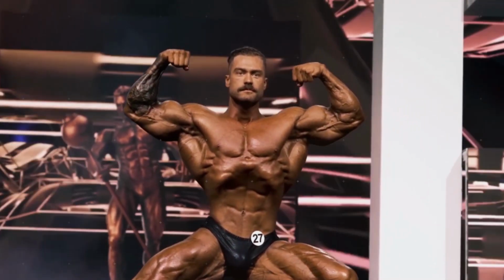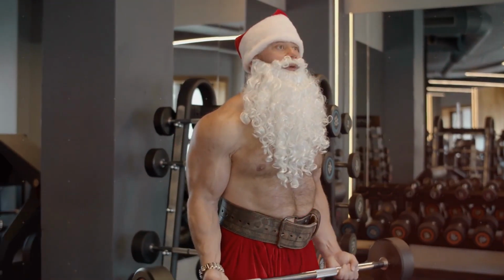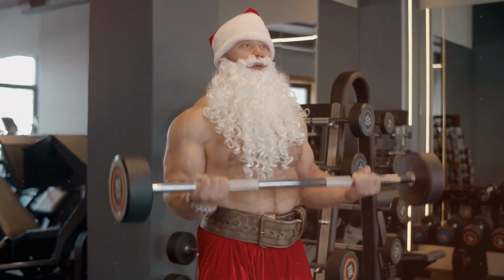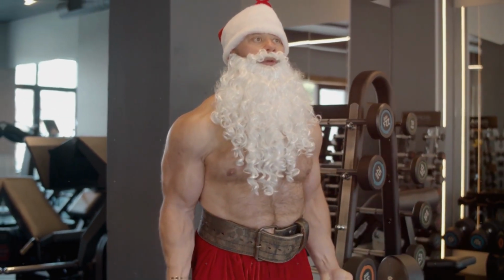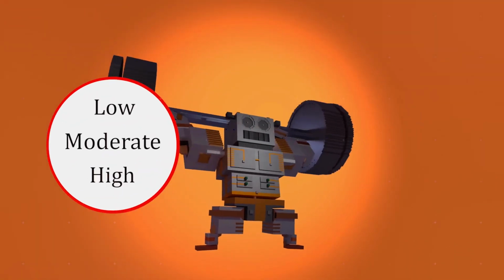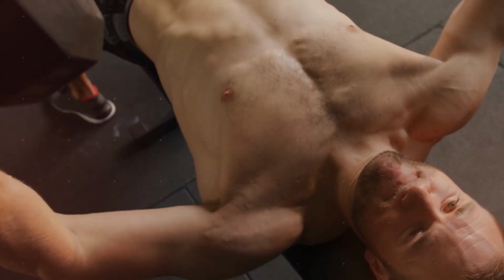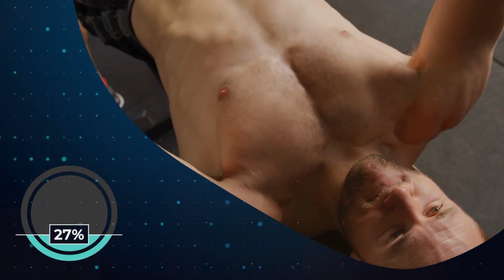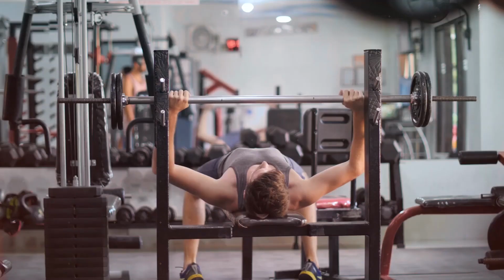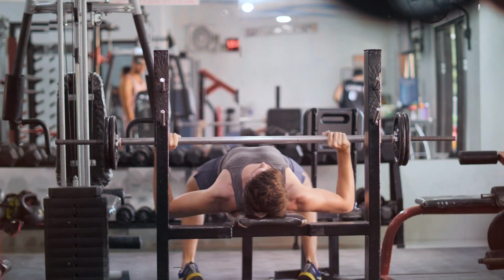But is that the secret sauce for ideal muscle growth? Not quite. Lightweight high rep training isn't bad for muscle growth. Quite a few successful bodybuilders swear by it, but it's not a magical solution. Research has found that low, moderate, and high rep ranges can all build muscle equally well. Even very high rep sets, using just 30% of your 1 rep max, can stimulate muscle growth as effectively as a traditional bodybuilding rep range, using 80% of your 1 rep max.